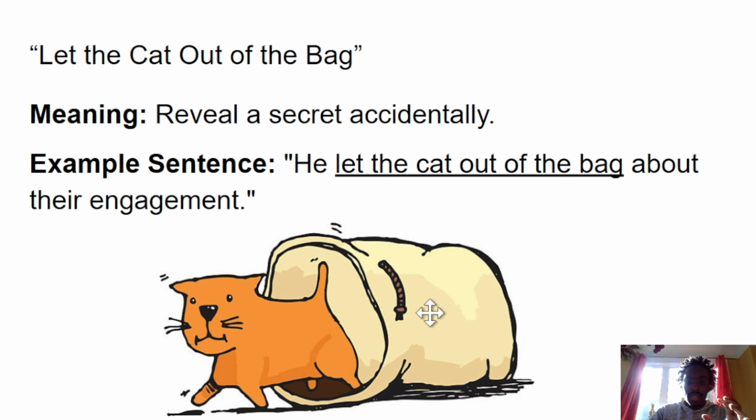An example sentence of this is, he let the cat out of the bag about their engagement. They wanted to keep the engagement a secret, but he accidentally let the cat out of the bag. He accidentally revealed the secret.